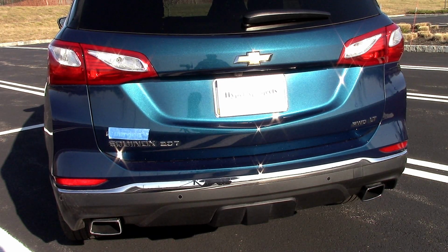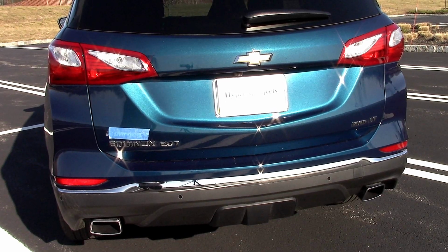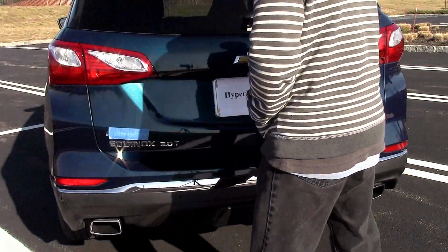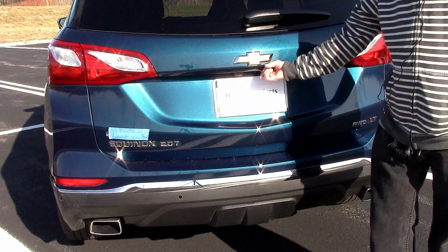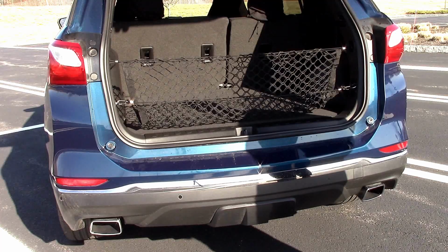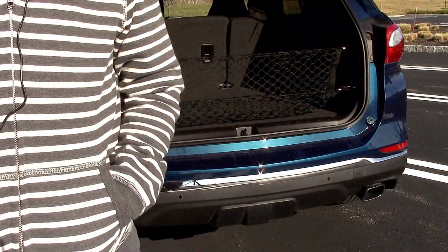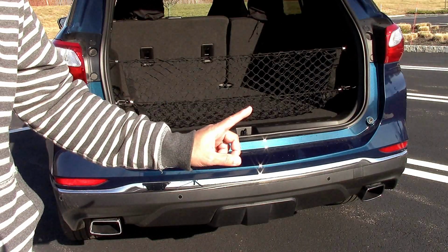And let's see if this works. I don't have the key. The key is actually in the car. Let's see if I walk up to this, if I can actually open this. Underneath here under the Chevy badge, there's a button that you push, and it is the automatic lift gate, and it's the 60/40 fold-in split rear seat, which you can see. This is the 60, that's the 40.